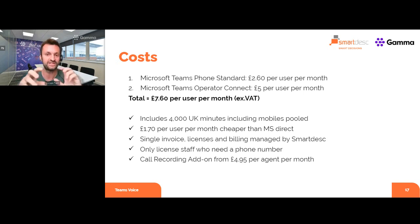And then you purchase effectively the call bundle. It's your ability to use telephony within Microsoft Teams, so all the features that Holly described, and that's £5. So the total is £7.60 per user per month for people that need a telephone number. That's actually cheaper than if you were to buy this directly from Microsoft. Microsoft themselves have said they prefer people to use this model, Operator Connect, as they call it, because they recognise that they're not telephony experts, like the Gammas of the world. So they incentivise people to use this model through a partner like us, and therefore it's cheaper than going direct, and it means you don't have to manage all the calling plans.